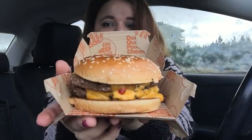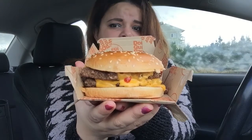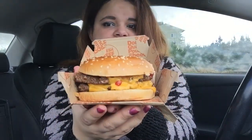Today we're having McDonald's in my new car. This is my first mukbang in my new car. I'm excited, guys. Let's start right here. This is not the first fast food I've had in this car. I already had Burger King once on my way. When I bought the car, when I was coming home, we stopped for Burger King. That was the first meal in the car, but this is the second meal and the first mukbang in my new car. So that's exciting.